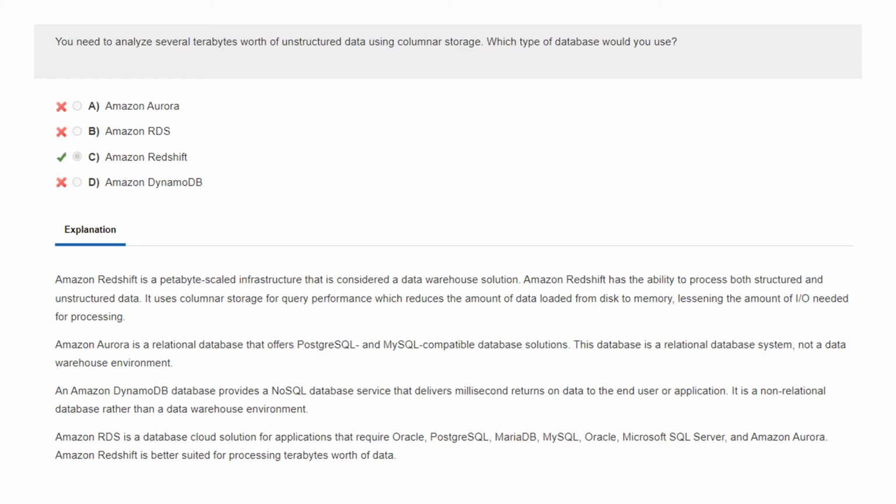Amazon Aurora is a relational database that offers PostgreSQL and MySQL compatible database solutions. This database is a relational database system, not a data warehouse environment. Amazon DynamoDB provides a NoSQL database service that delivers millisecond returns on data to the end user or application. It is a non-relational database rather than a data warehouse environment.